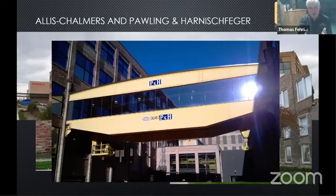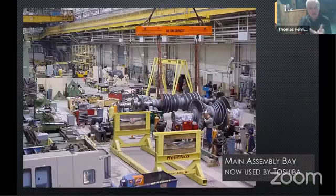But because of that, they actually took some of the overhead cranes that were used inside the building, and then used them adaptively to span between the spaces so they could be overhead walkways, if you will. And these, of course, were Pawling and Harnischfeger cranes. This is that main assembly facility that was used for the assembly of all this innovative equipment by Allis-Chalmers all of these years.